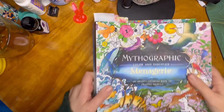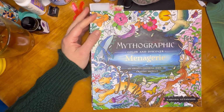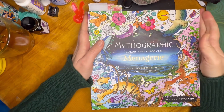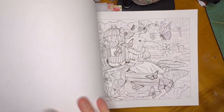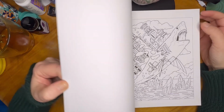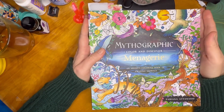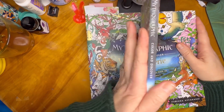Now, I did buy, and I don't even remember when I bought it, I bought this one maybe at the end of the summer, and I haven't colored anything in it yet. I was looking through my stuff, and this one I don't think has any hidden objects in it. It does not. And so that'll be fun, that it does not have any hidden objects in it. I'd seen some flip throughs and I was like, oh, I really, really like this. But like I said, I hadn't even cracked it.